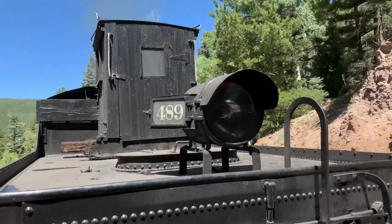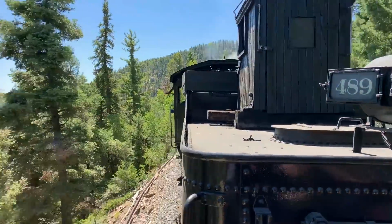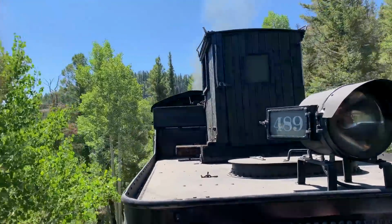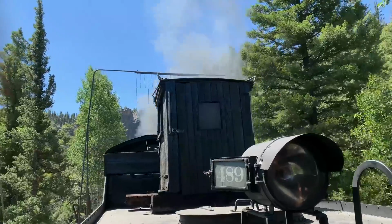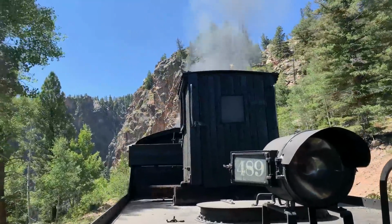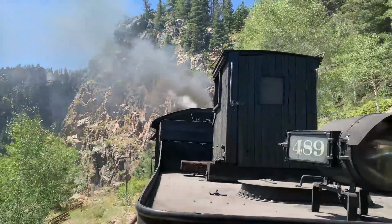Well, we've climbed up just about as high as we're going to get here. And the entrance into the gorge is a tunnel called Rock Tunnel. Oh, neat. Aptly named because it's carved out of the solid rock. And on the other side of the tunnel, you suddenly find yourself perched on the edge of Toltec Gorge. Oh, my.